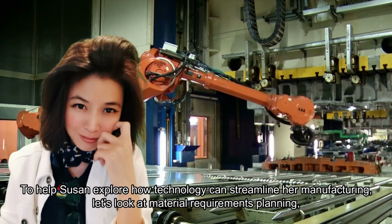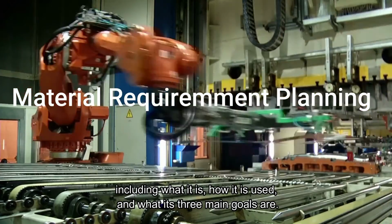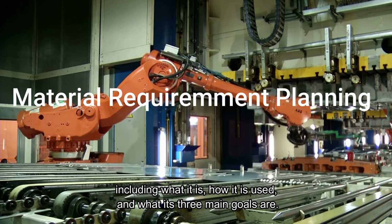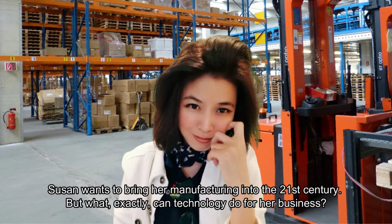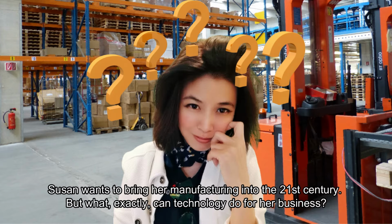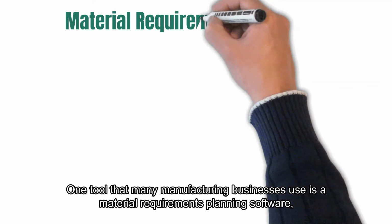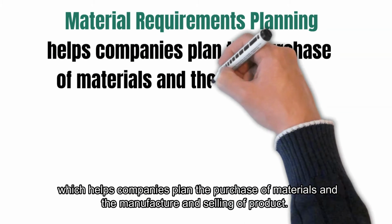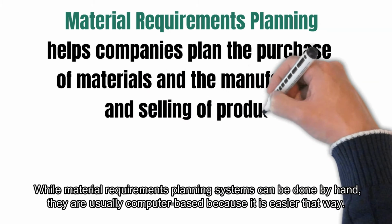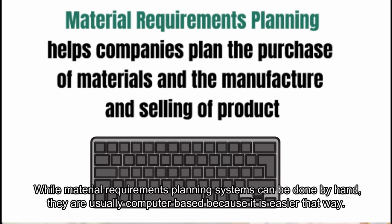To help Susan explore how technology can streamline her manufacturing, let's look at material requirements planning, including what it is, how it's used, and what its three main goals are. Susan wants to bring her manufacturing into the 21st century, but what exactly can technology do for her business? One tool that many manufacturing businesses use is material requirements planning software, which helps companies plan the purchasing of materials and the manufacturing and selling of products. While material requirements planning systems can be done by hand, they are usually computer-based because it is easier that way.